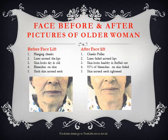Here's the before and after pictures of an older woman, and you can see here on the left-hand side the hanging cheeks, the lines around the lips. The skin looks old and dry. There's blemishes on the skin, especially if you look at the right there on her. And of course the skin is slack around the neck. You can see that it's hanging.